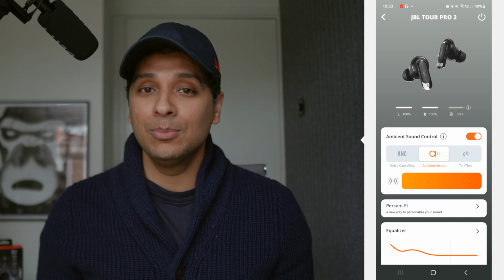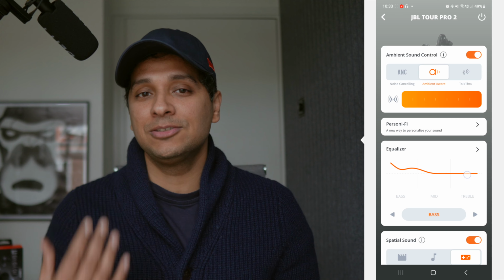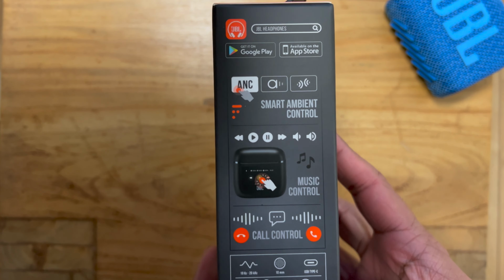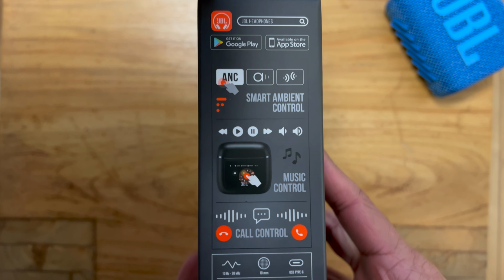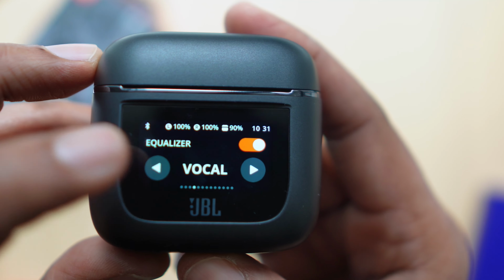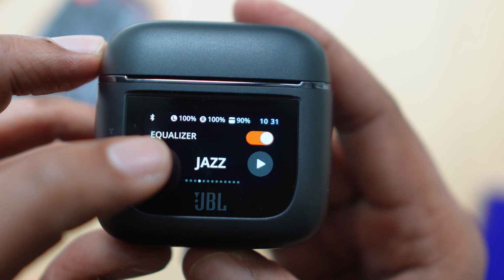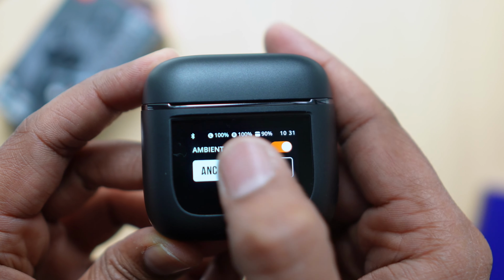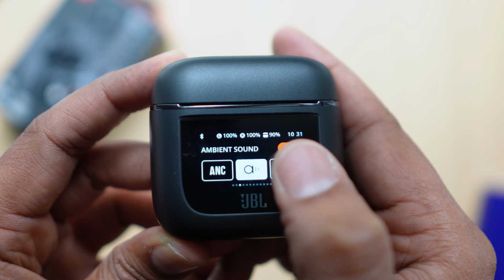The JBL app is pretty damn extensive. It almost feels like Sony's app. So although the display on the case feels like a light version, it still enables you to do quite a bit beyond just seeing the battery life, some track controls and volume. Although you set up your custom EQs in the app, you can use the case to cycle through presets and custom EQs. You can also cycle through ANC modes on the case, but if you want to manually change the amount of ANC, you'll need the app again.